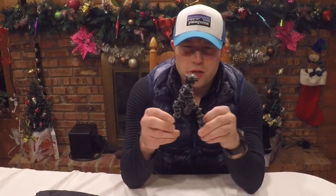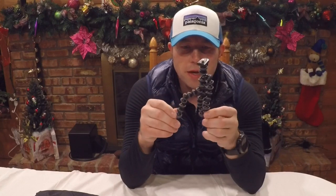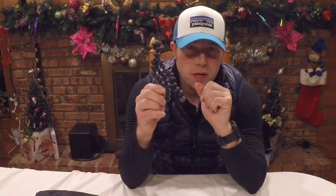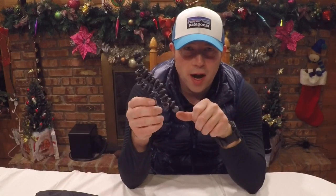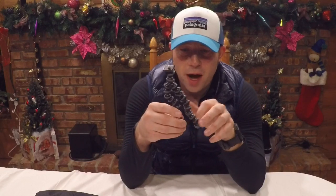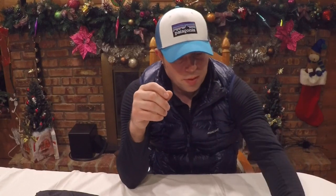This is a Gorilla Tripod, I think is what it's called, and I just didn't use this that much. If I was on the trail longer and doing different shots, different camera angles, this would have been great. But I wasn't. I used this tripod a few times in my hotel room when I vlogged, but outside of those few times, I didn't use it, so I sent this home.